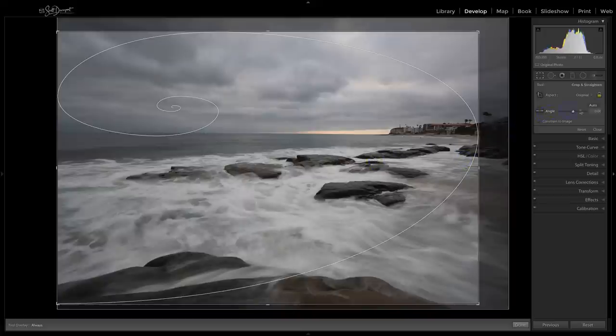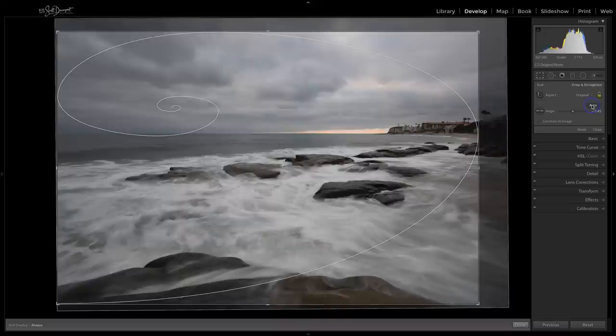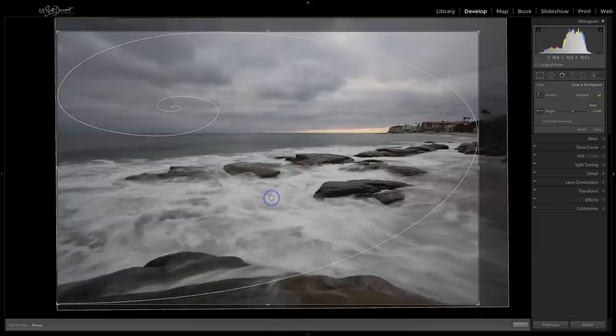And let's check the angle. If I do an auto on that, a slight correction, that looks about correct. Recheck the pan there a little bit. Did we pick up any more of that seawall from the crop?